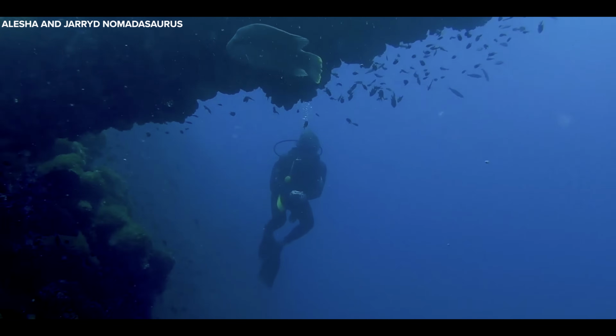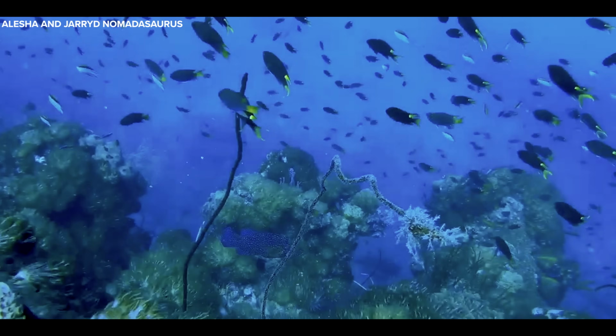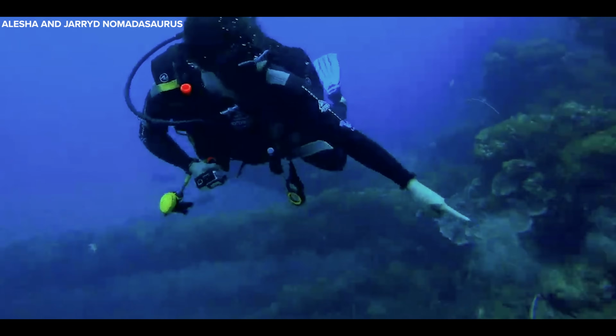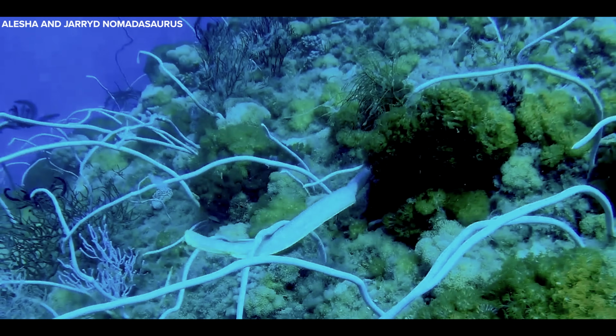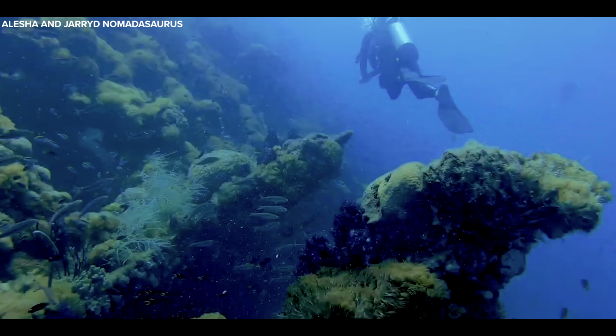Yongala is just covered in marine life. She's over 100 years old now and is mostly in recreational levels as well. I don't think you can actually go inside because the air bubbles and clumsy divers can damage her too much, so I think that's off limits, I believe, but she's still in great condition to see plenty from the outside.